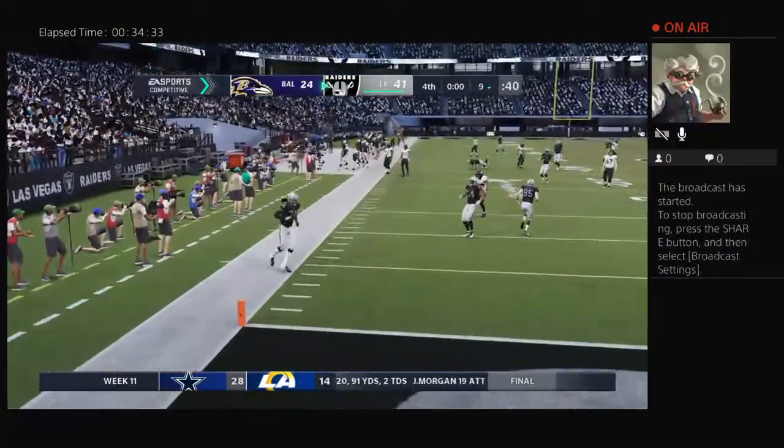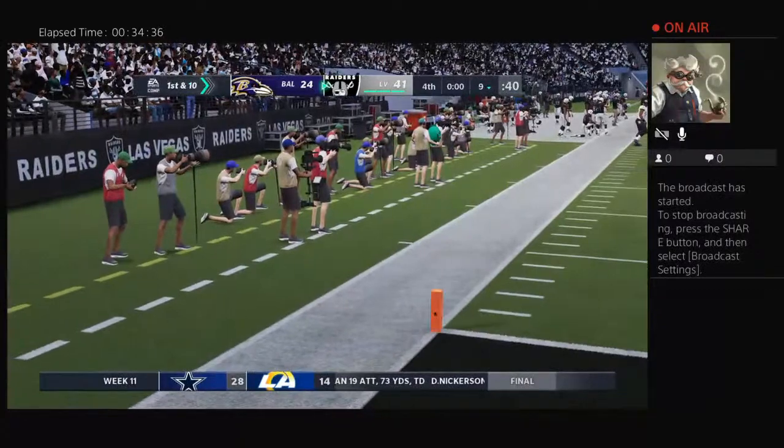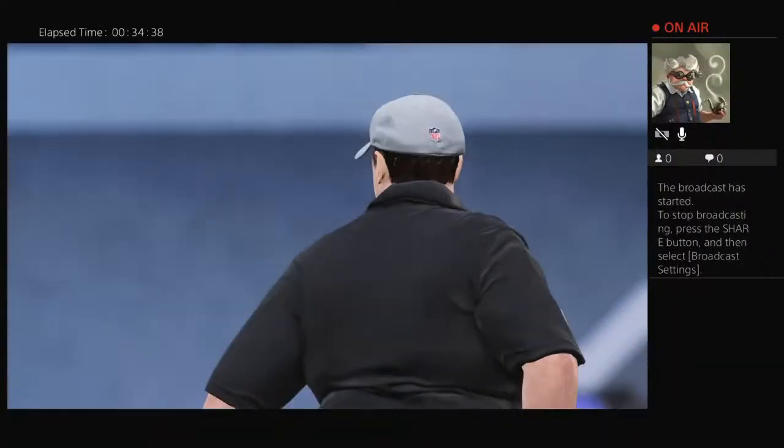That one sails out of bounds. The side judge will walk it off. And he says it went out of bounds at the 9-yard line. Nice punt.